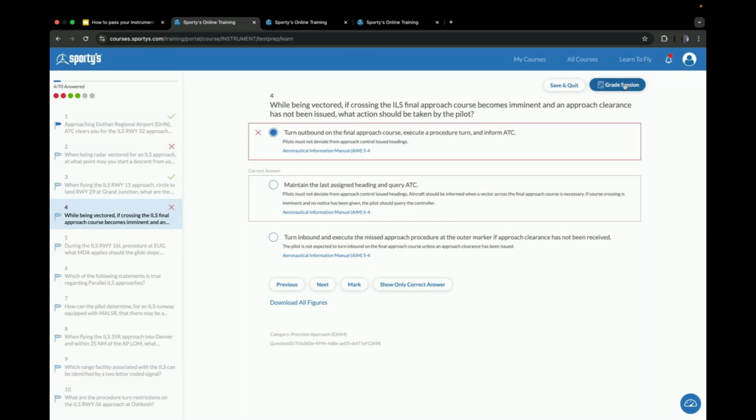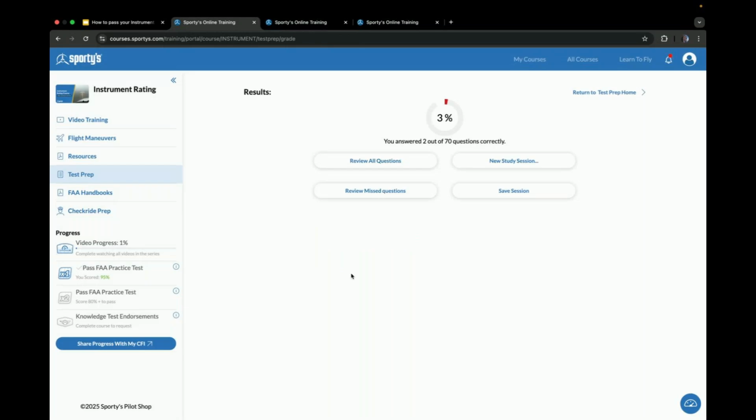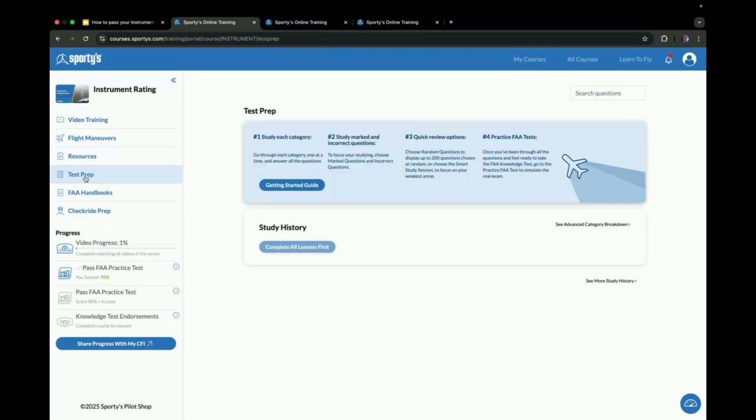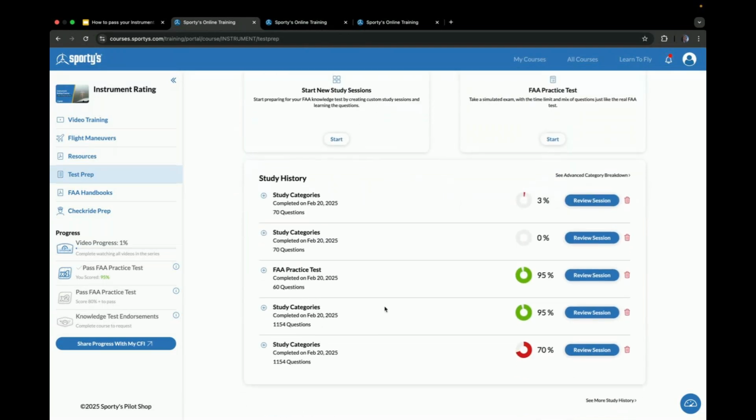But when finished, we'll hit the grade session button here. Of course, we have a warning that we have not finished all the questions, but that's okay. We'll go ahead and grade it. 3% score, something you'll probably never see actually using this, but that's the scenario here for our demonstration. So what I want to show now is our study history, and again, some of these data points that can be used for various reasons and additional study purposes.